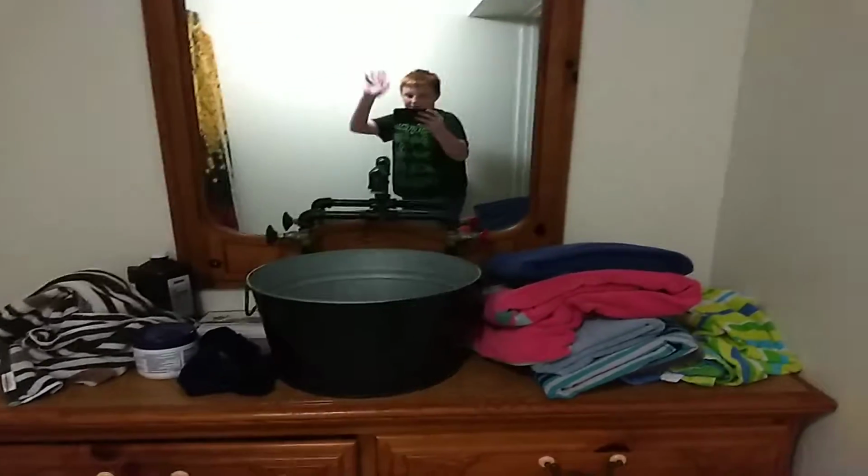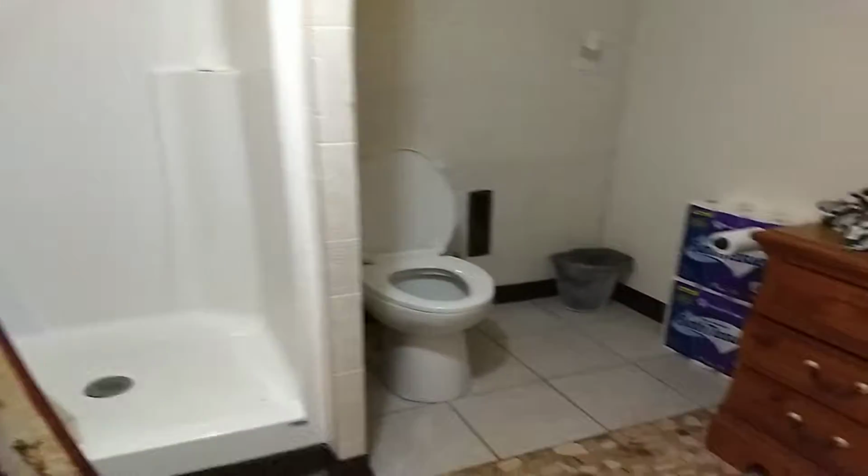Bathroom. I don't know if you guys would like to see bathrooms, but here's the bathroom. Here's a shower. There's a toilet over there. Trash can. Stuff that you normally would see in a bathroom. I'm just gonna keep this on because it's dark. Turkey that I shot a couple years ago. Piano covered in stuff. Air conditioner.